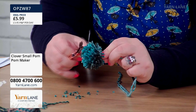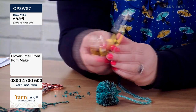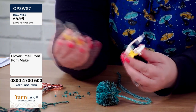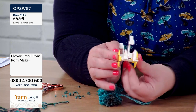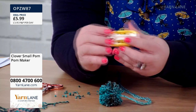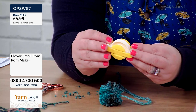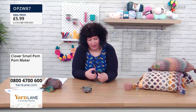And Kat's worried that you've taken the pom-pom maker to pieces. Does it click together? Don't worry, Kat, it's still alive. You just put it back in, close your flippers, and it's back to normal. How brilliant is that? And then you use that long piece of yarn coming out of your pom-pom to stitch it onto your cushion cover.